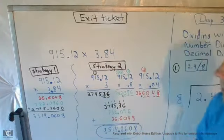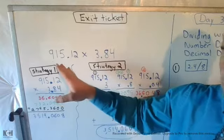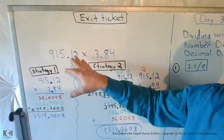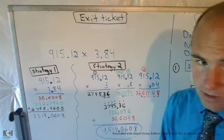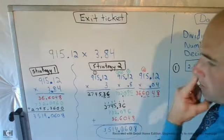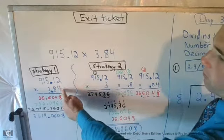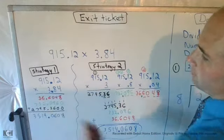So here we go. This is your exit ticket from yesterday, day 31. 915 and 12 hundredths times 3 and 84 hundredths. Okay, so in either strategy, I'm going to do the red first, which was the ones place. 4 times 2, 4 times 1, 4 times 5, 4 times 1, 4 times 9.